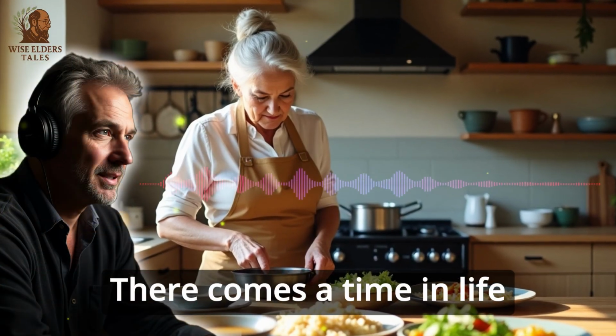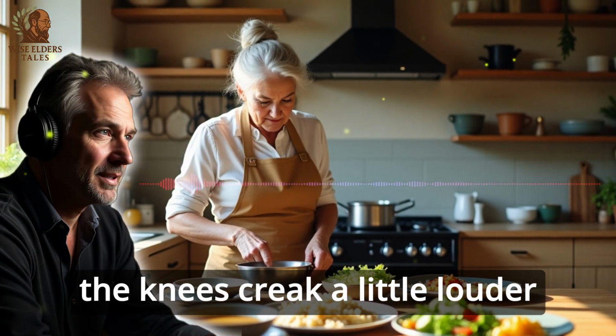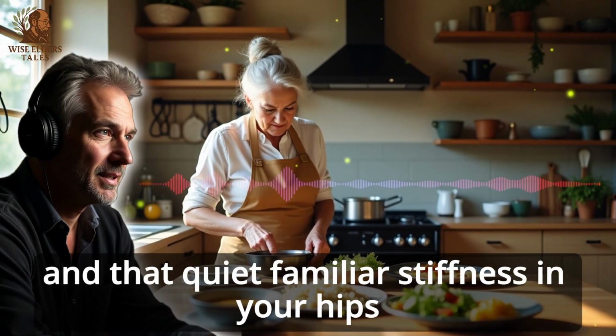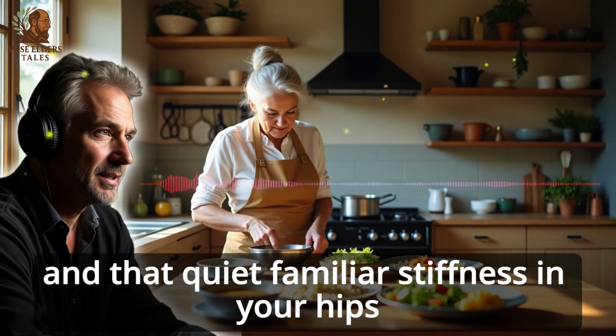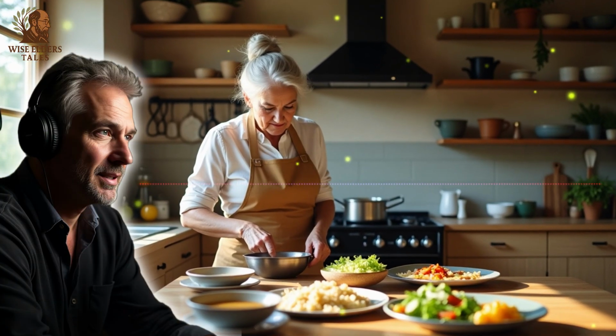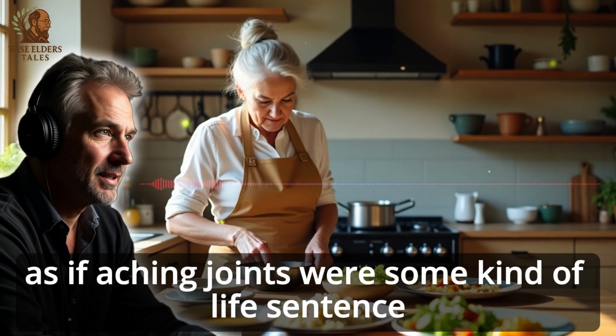There comes a time in life when getting out of bed feels different. The knees creak a little louder. The ankles swell a little faster. And that quiet, familiar stiffness in your hips? It no longer fades by noon, it lingers. Many of us chalk it up to age, as if aching joints were some kind of life sentence.